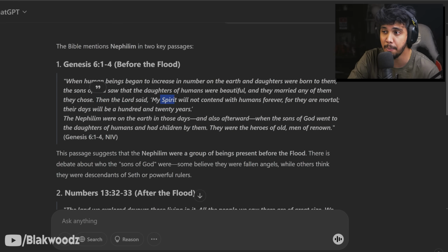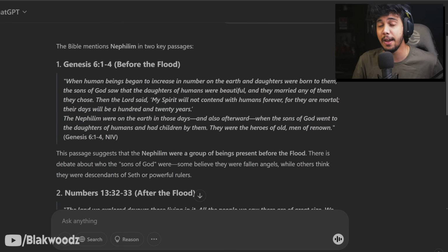Then the Lord said, "My spirit will not contend with humans forever, for they are mortals, and their days will be 120 years." Back in those days, God actually allowed humans to live for way longer. Over time, he decided that we're just very sinful, and adding on years is basically just going to add on more sins to our name. So that's basically why with each generation, our lifespan just keeps decreasing, and the reason is because God has already decided that.